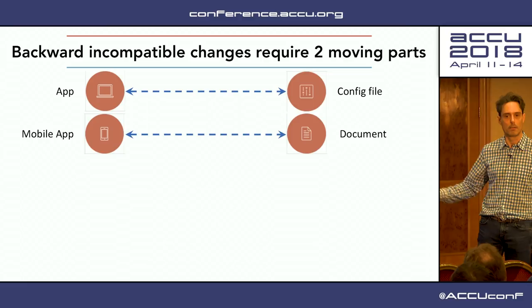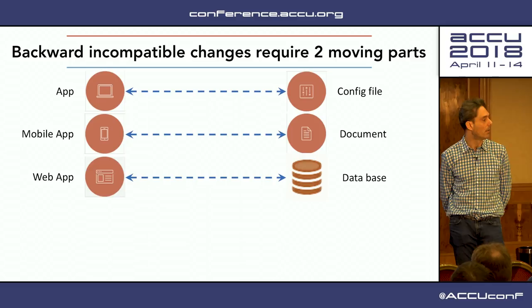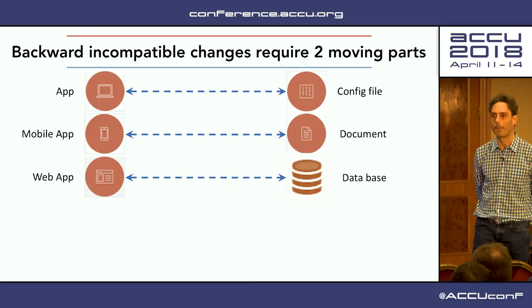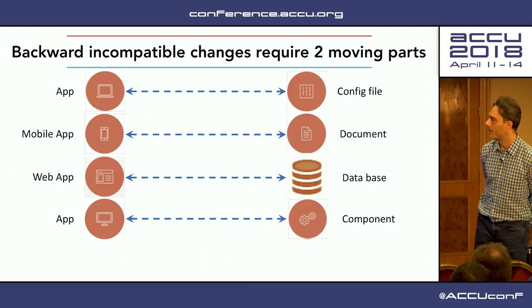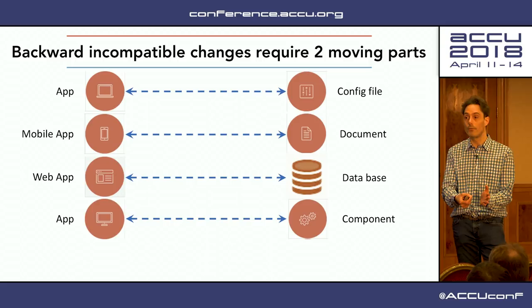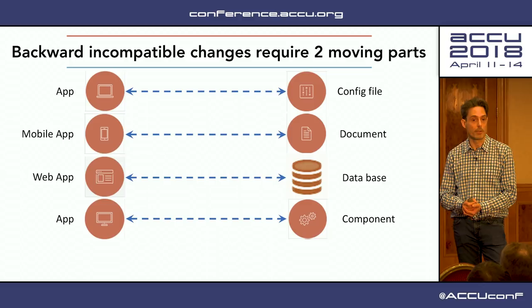A web application with the database. I'm talking about a relational database with some changes that are incompatible. If we talk about a NoSQL database, it could be the volume of data that can be the problem, not the schema. Component: some operating systems have components that are global to the operating system, or at least to everything that runs inside that container. So when you switch to the new version of that component and then roll back the binary of the application to the previous version, it will not work anymore because it's expecting the older version of the component. Those are examples of compatibility breaking changes.